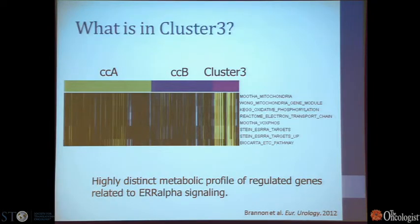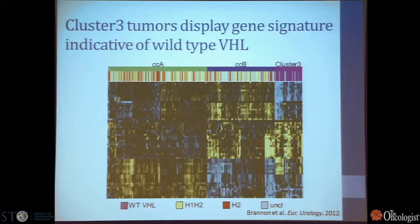So what is in cluster 3? So cluster 3, as I said, are histologically defined clear cell renal cell carcinomas. But when we look at their gene expression profile, it's very different, particularly with regard to metabolic properties. And we see upregulation of genes that are involved in mitochondrial regulation and oxidative phosphorylation, suggesting a striking difference in the way these cells, or these tumors, likely regulate metabolism.